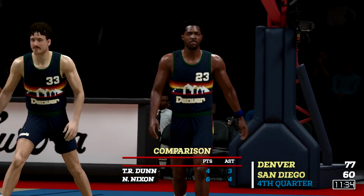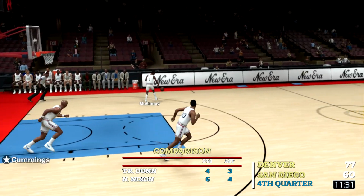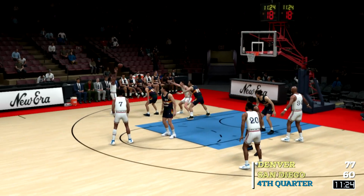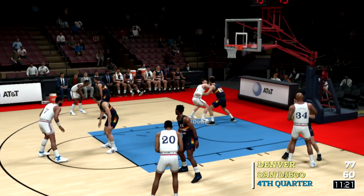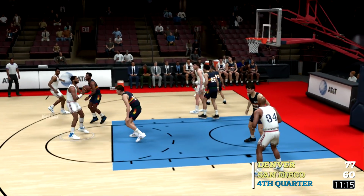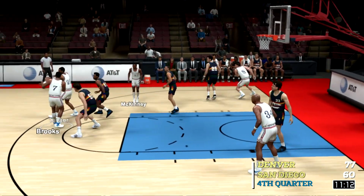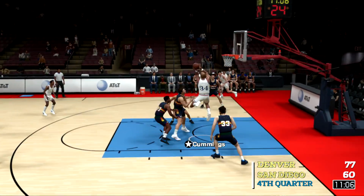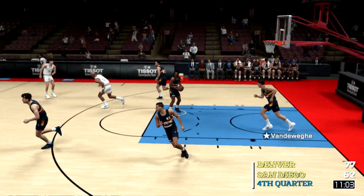Wow. This is why coaches preach ball movement. It keeps everyone engaged. Here's McKinney. Pass to McDowell. Here's McKinney. Some nice ball movement by the Clippers. Brooks outside. Here's McDowell. Goes up and lays it nice and easy.